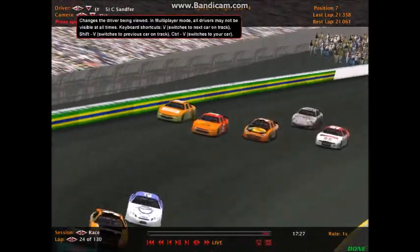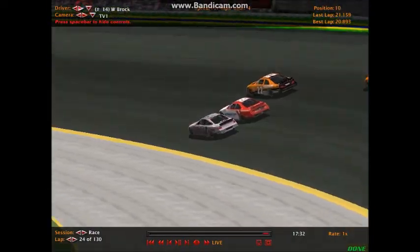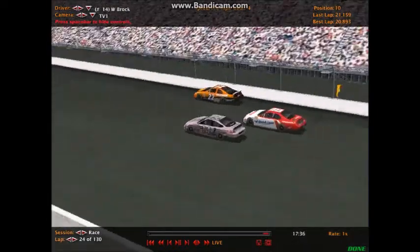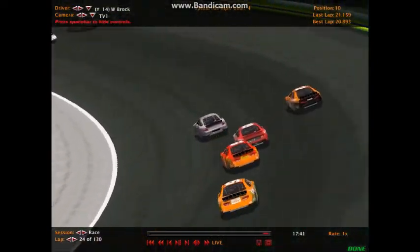These 4 have been going 4 wide virtually the whole track, and now William Brock's going to be a factor in this. Brock has had a pretty good weekend here in Brazil. A lot of people were picking him to maybe pick up his first win here. It's been a long time coming if he can get his first win.